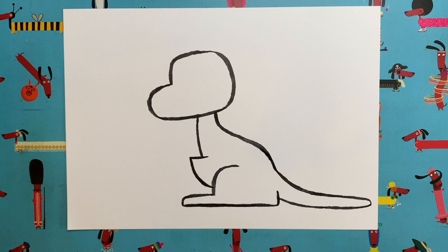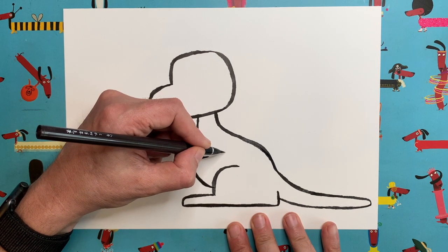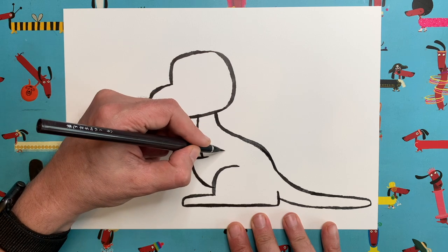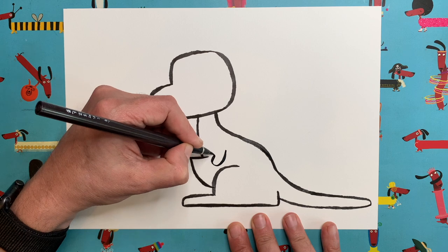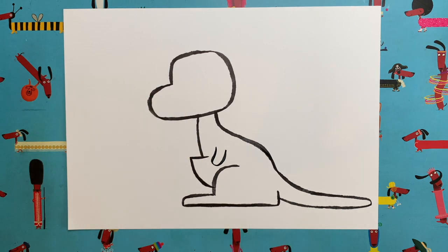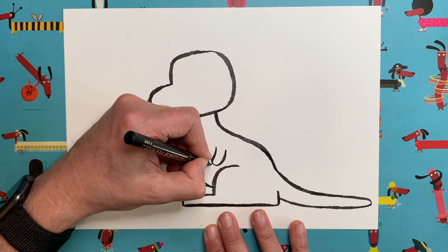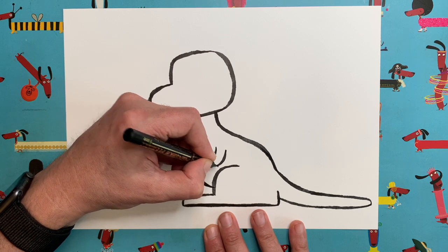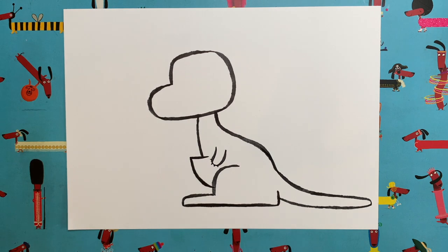Right, so our kangaroo is really starting to take shape now. We're going to give our kangaroo a little arm, just here, a bit like the arms that we do on our dinosaurs. I want you to do a sort of U shape, but at a slight angle, just like that. That's going to be our kangaroo's arm. I'm just going to get my little pen here and I'm going to add some little claws, like our dinosaurs. One, two, three, four little claws, just to suggest that this is a little arm.